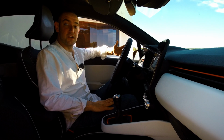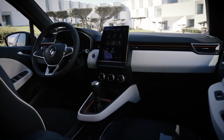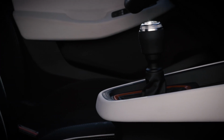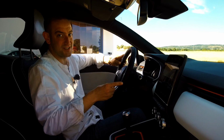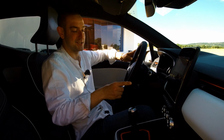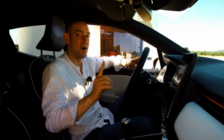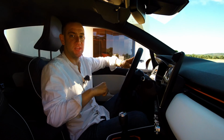The inside of the car is an improvement on the old Clios as well. The interior design is quirky and individual, with this high-set gear lever, this large portrait-orientated touchscreen, which of course is trim dependent and takes a little bit of getting used to, and this varied colour scheme, although I have been told that this particular colour scheme won't be available on UK cars.